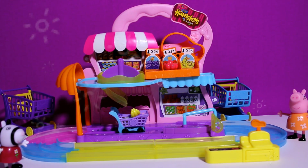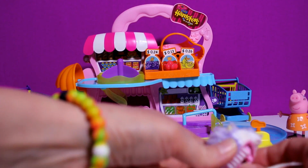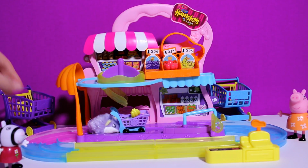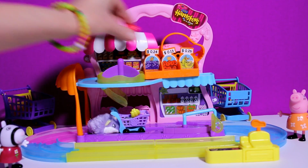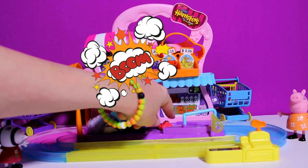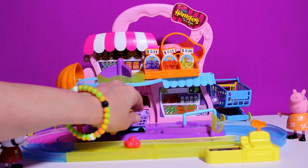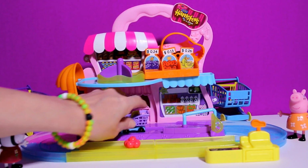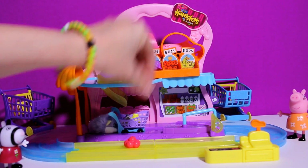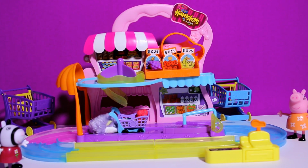Let's give Periwinkle a chance. Ready? Yay! I'm ready. And here she goes. What is she going to buy? Oh, she's going to buy some apples. Here we go, boys and girls. Ready? One. Oops, they fell. I think the cart is too full. Let's take out some grapes. And we're going to put the grapes back because she doesn't want any grapes today. We'll put them up there and we'll put the apples. Here we go. There we go, boys and girls.